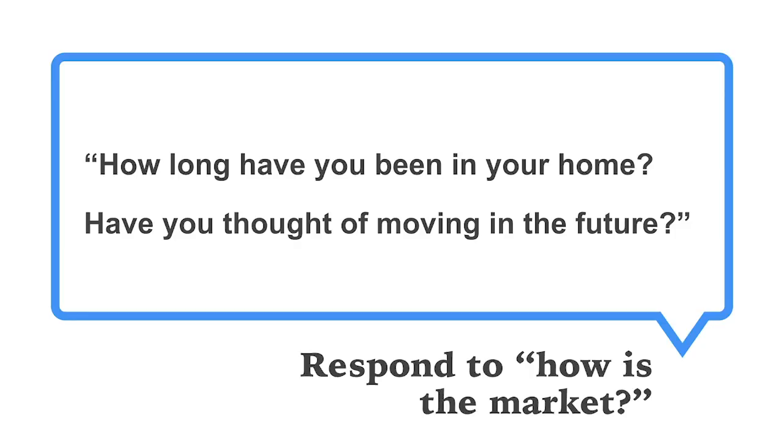We talked about what to say when you're networking and meeting with people and they ask you how the market is, and being able to respond, but also to ask provocative questions designed to get them talking and to understand whether this person is interested in moving in the future. Not in the next 3 months, but maybe 6 months, 12 months. Otherwise you're not going to know that they're moving, right? So being able to ask those questions.